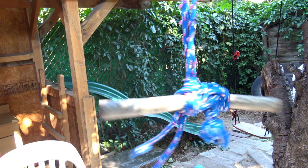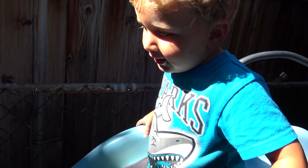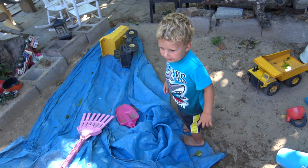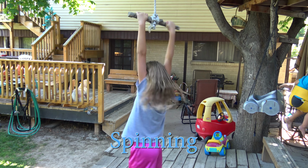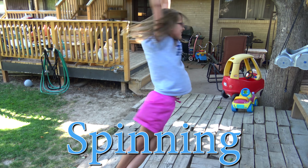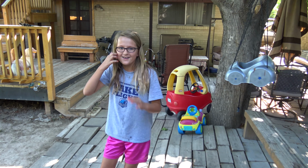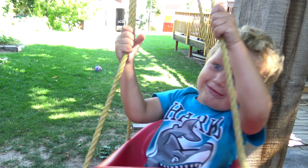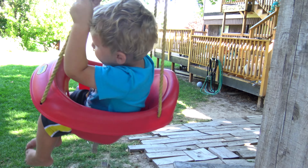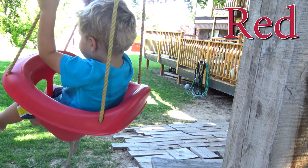What color is the rope? Blue! Daddy, it's blue! It's singing. Daddy, this one is pretty. What color is that? What color is your swing? Red. The swing is red? Yeah. Whoa.